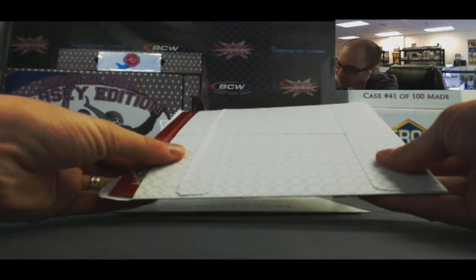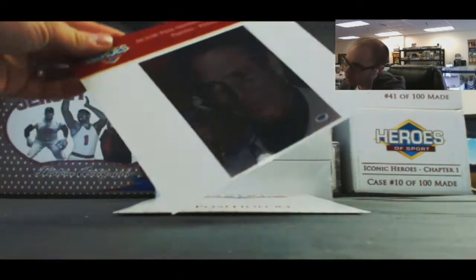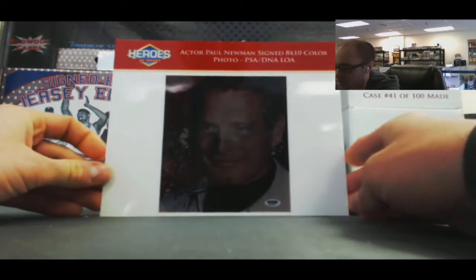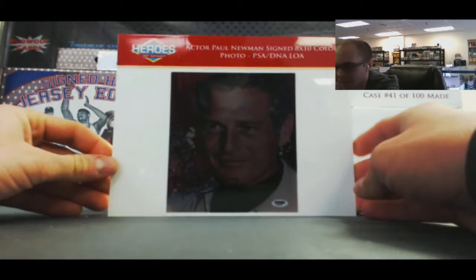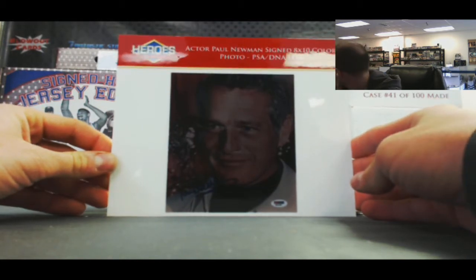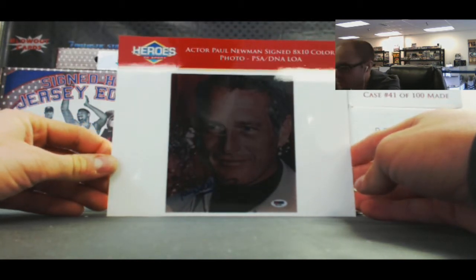Position 3. All right, we got a Paul Newman, 8x10 color photo, PSA DNA cert. I don't know what that is. Cool Hand Luke right there. I don't know what that is either. You don't even know what that is? No. Really? I've heard of that. I don't know what that is. It's a movie.